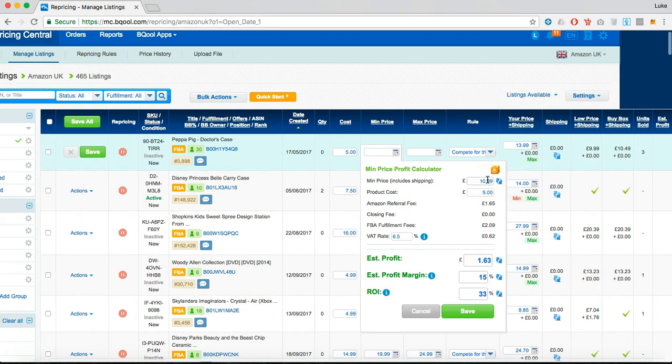Some people go, oh, I only want over 50% ROI. If you're doing online arbitrage or retail arbitrage, you can probably get 50% or over, and that's fine. But if you're just doing online arbitrage and you want to be serious about this, just stay with 30 and smash it through.